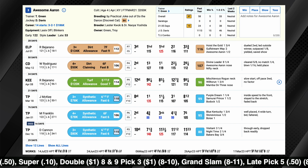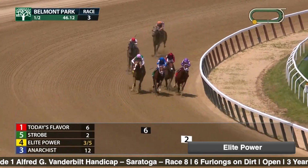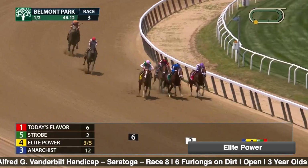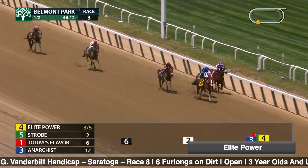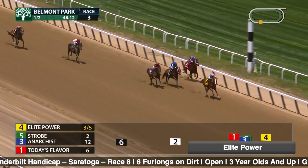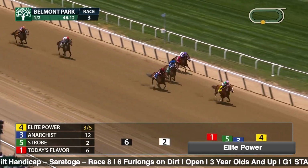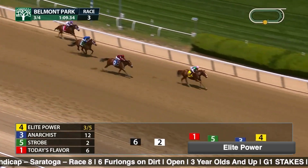Up next is the number 4, Elite Power, who is the favorite on the morning line. Let's take a look at his last race when he won the True North, coming back off the layoff. This was his first start since an overseas trip over the winter, and he did what he was supposed to do this day, Craig. Wasn't facing the toughest competition. His main rival, Strobe, probably didn't show up with his best effort, but Elite Power just took over with that patented late run at the top of the stretch to win this race pretty easily in the end.